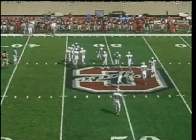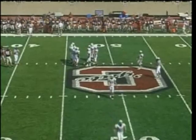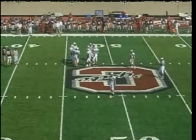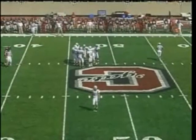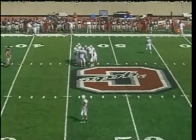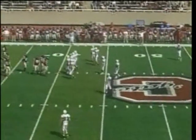In fall practice, the coaches experimented with a lot of different lineups trying to find the right combination. It takes the longest of all the units for the offensive line to come together, get all their calls right. And Dartmouth's doing a good job so far. They've given Jenny time. They've had a couple of first downs running. Very much in this game, losing 7-0 midway through the first quarter.